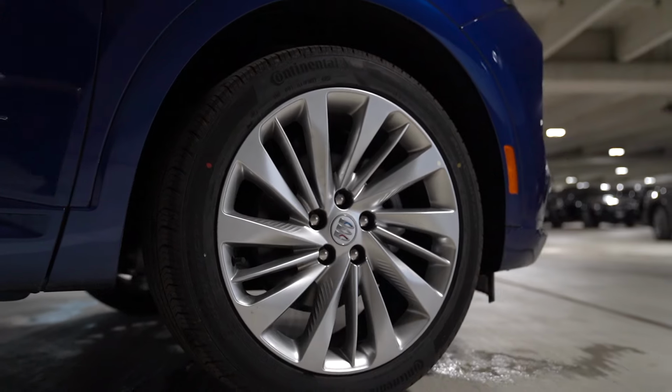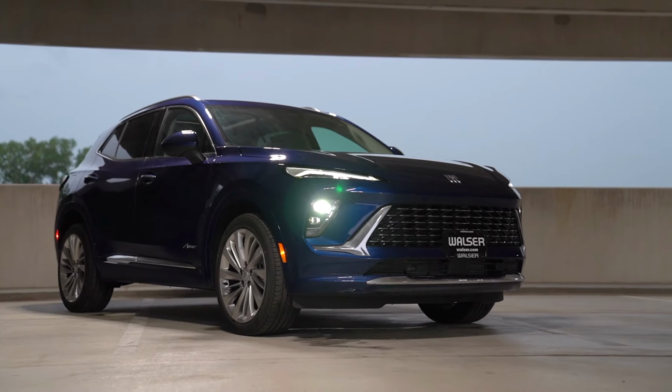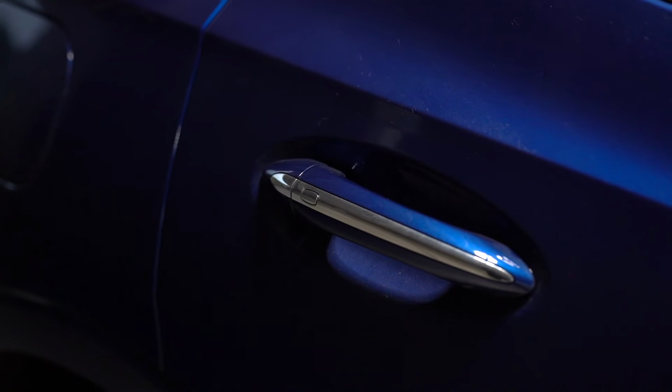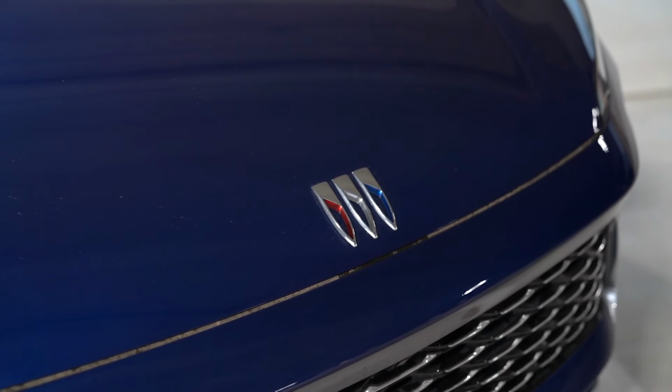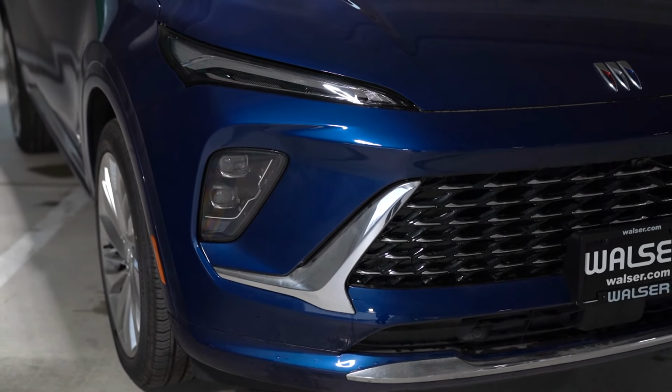This does get the 20-inch wheels. It's a silver look and it does look really good. Now the color for this one is new for 24. It's called Calypso Blue, and in the Avenir trim, it grabbed my eye right away. I knew when I saw that one I wanted to shoot a video on that color because it does look really cool. It's kind of a blue pearl color and it fits the Avenir style very nicely.